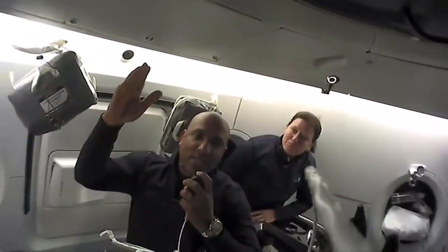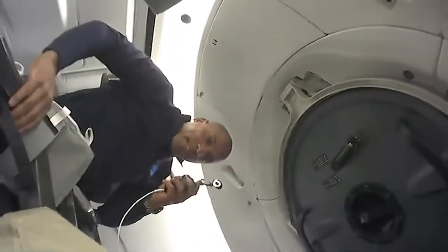So when we dock to station, we will actually leave and go into ISS through the forward hatch, which is up here, and it's based on the body axis of the spacecraft. So the nose cone opens forward, and you can go into station in that direction. And at this time, I'm going to hand you off to Soichi.